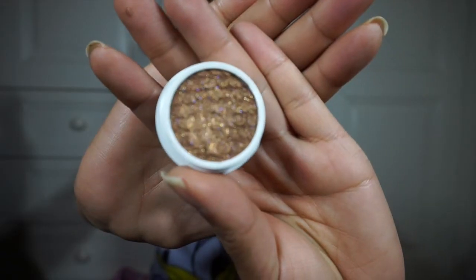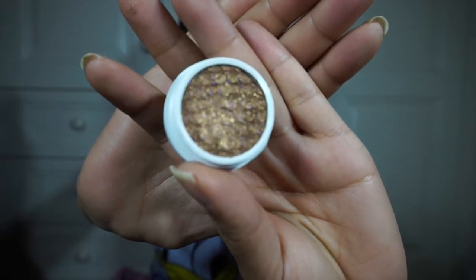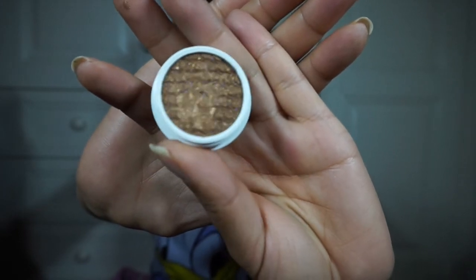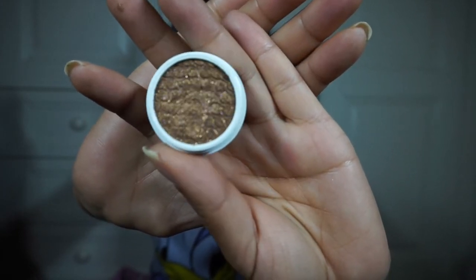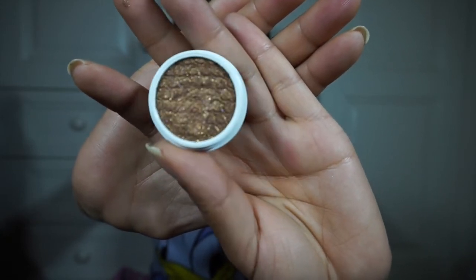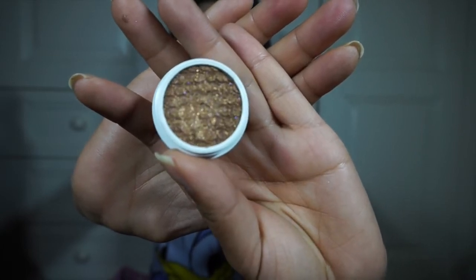This one is called On the Rocks, and it's a vibrant bronze, and it's got gold and violet glitter in it, but the glitter and everything like that is noticeable. Everything that you see in the pan is what translates onto the eye, which is what I love about this brand.